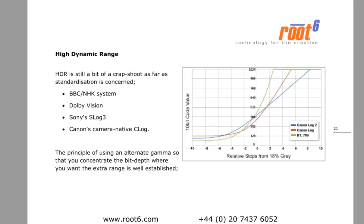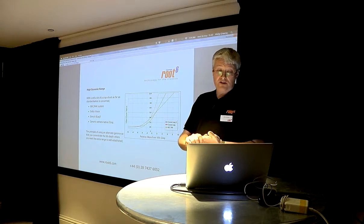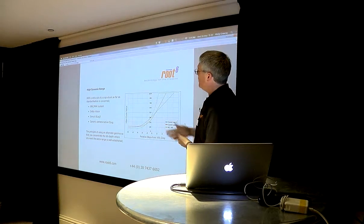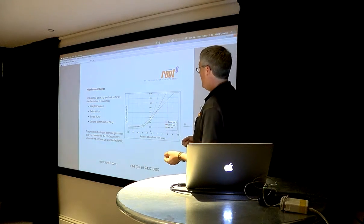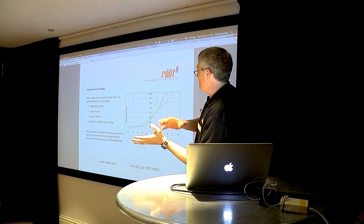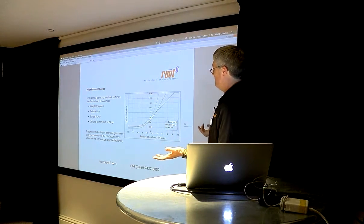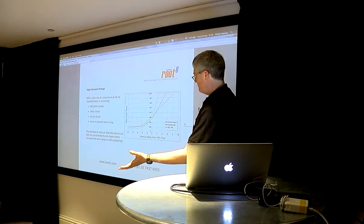So all those exciting things, a wider colour gamut, higher frames per second, higher resolution, and a high dynamic range, these are the things that are coming with ultra-high definition. And high dynamic range, what does that mean? Well, that's the ability of a camera to capture much more detail in the blacks and much more detail in the whites. And you think, well, how on earth do you do that if you're using SDI and it's 10-bit? Surely that's already defined.